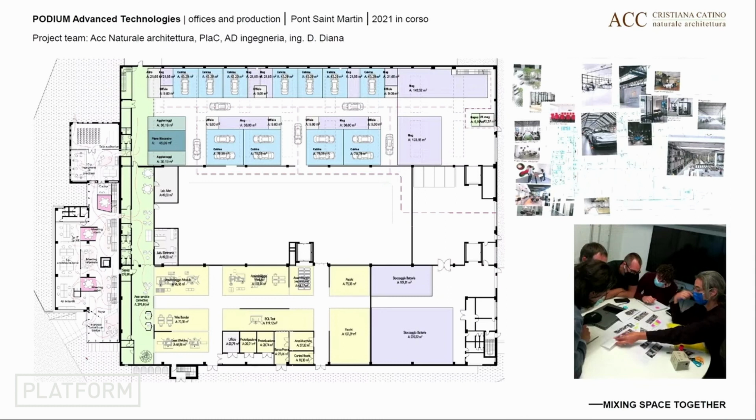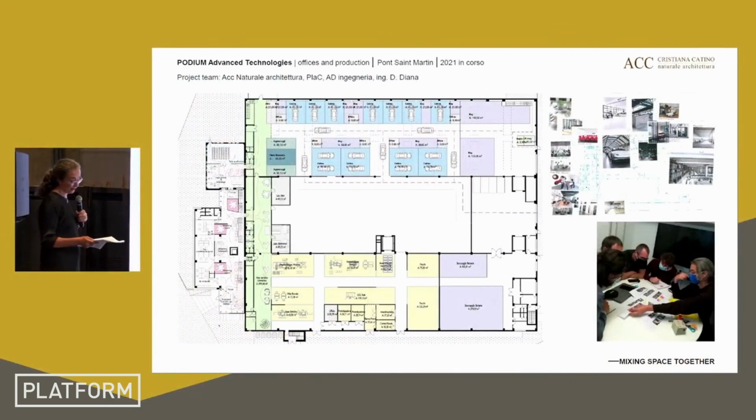You'll see the photos on your right, to reach the main objective we have in this project. So it's to create a space that makes people feel good and enhances a way of working under the banner of open innovation and sharing without barriers. So the main task of the project is really to foster circularity of knowledge, which we think is so important nowadays.